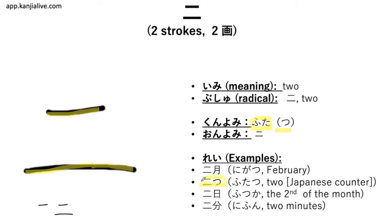二つ. Okay, 二つ. And then you can say 二日, ふつか. 二日 means the second of the month. For example, 2月2日 means February 2nd. Then 音読み is に, right? に. So 二月, pretty easy, right?